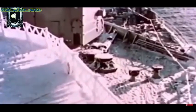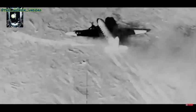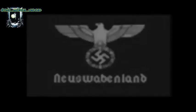So while the Allied powers invaded Europe, the Nazis basically took a lot of their advanced R&D, research and development, and brought it down to Antarctica. They already had a strong presence in South America here, so they started developing bases in Antarctica. Because what's amazing is that under the ice, there's actually caverns, tunnel systems.